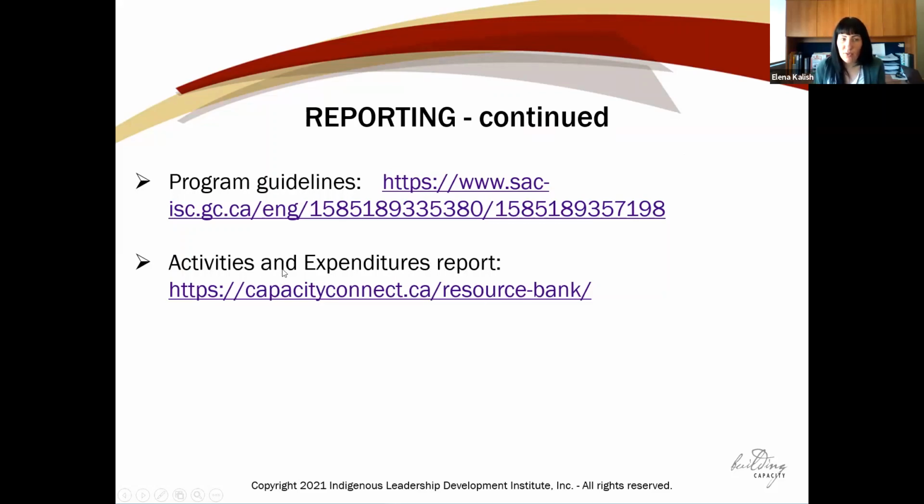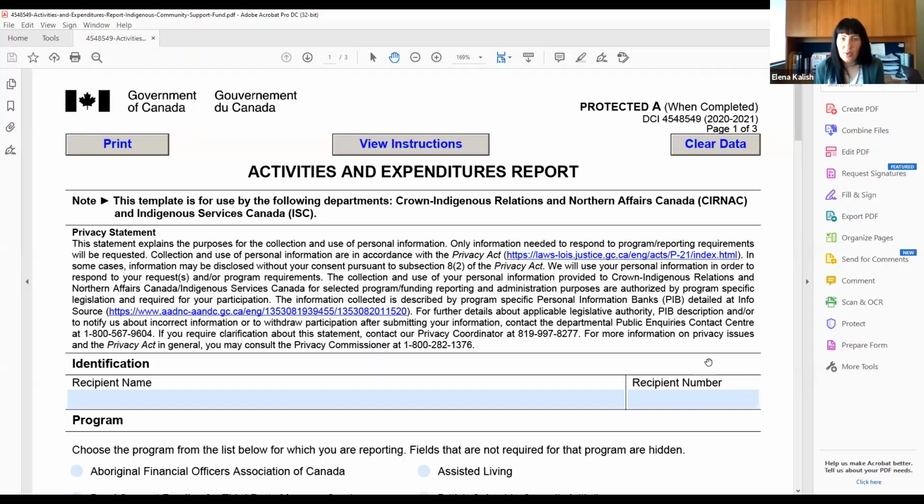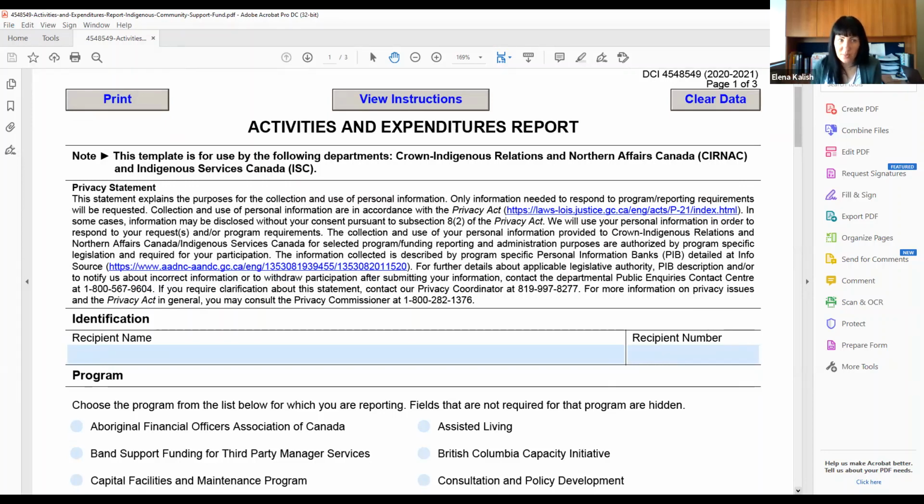Okay, so now I'd like to go over the activities and expenditure report for this program. And this one is actually, we're able to see all of it. Okay, so what you will notice is this is a very general report. So this is a general activities and expenditures report for ISC. They didn't have time to create a specific one for the program, which just supports that there isn't much information. It could be a good thing, because like I said, it's more open to different kinds of expenditures allocated to it, as long as it's related to COVID-19 and its leadership's decision.